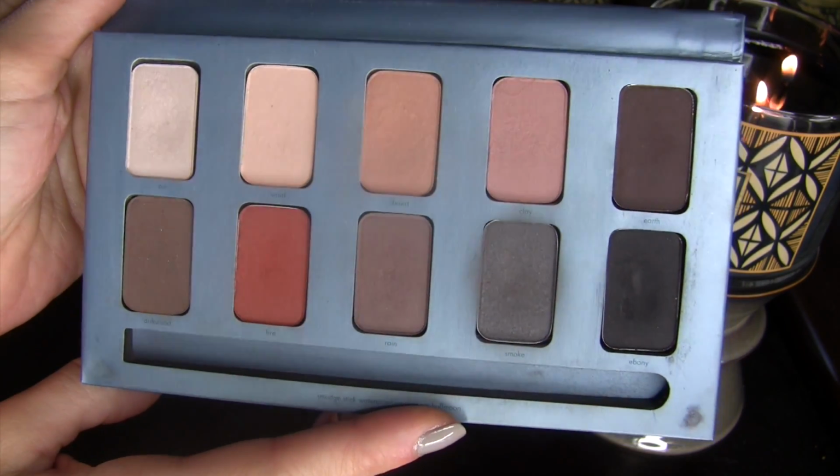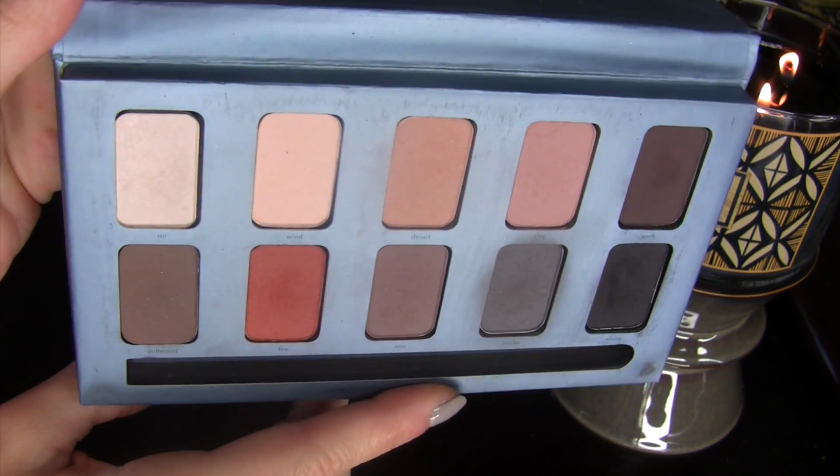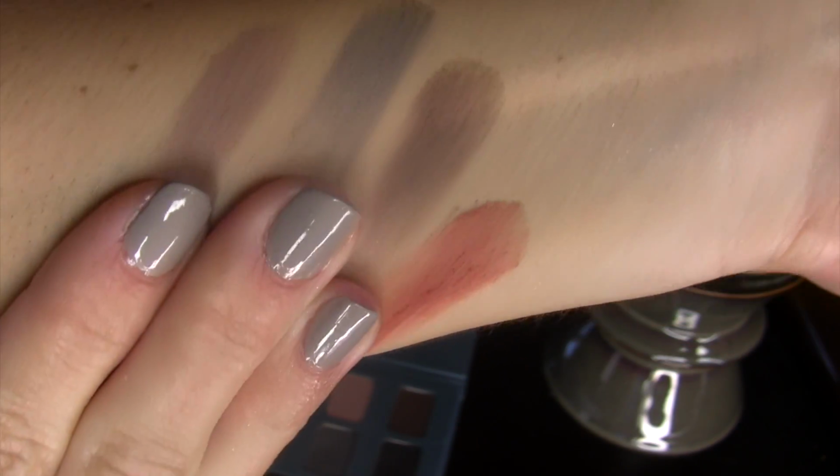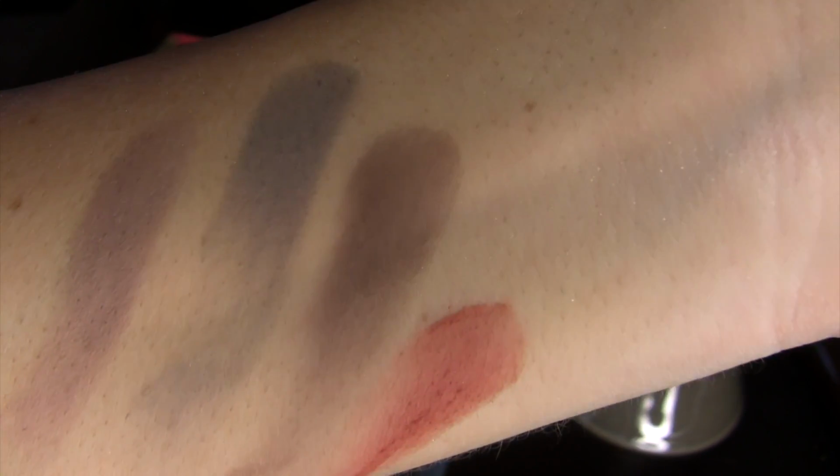I love the name. This palette is just, you know, sometimes you get caught up in things, but the names of the shadows on here are just so neat, because it goes along with, like, it makes you think of like a campfire.